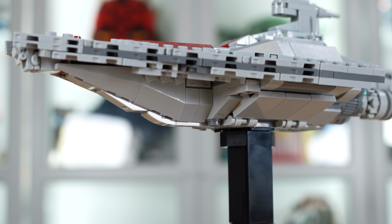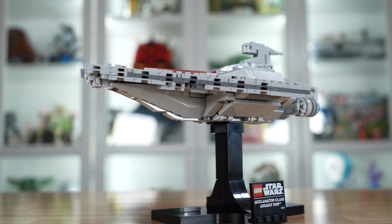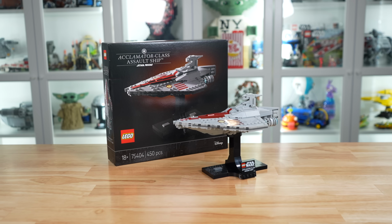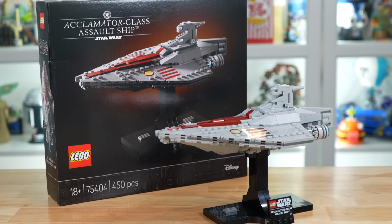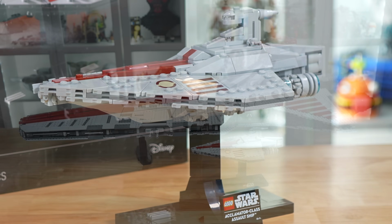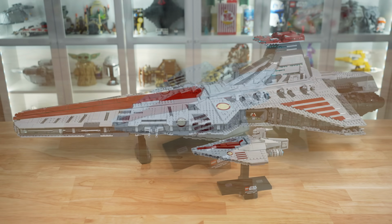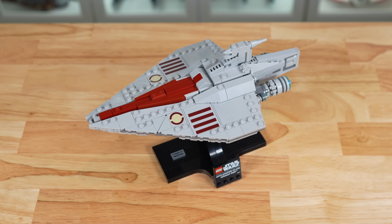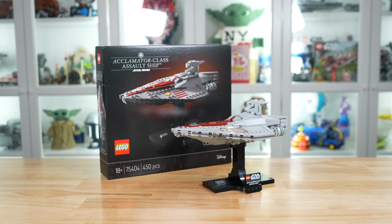I like this Acclamator-Class Assault Ship a lot, and I'm not a guy that feels like MIDI scale sets need minifigures, and so I feel like this is a perfect set. Everything in the box is as good as you could ever imagine it could be for this Acclamator-Class Assault Ship, except the price, which is not in the box. So I feel like the set's perfect, the price is questionable, and at that, if you get this on sale, 20% off for $40, that's perfect. So I'm gonna give this set a 9.5 out of 10.